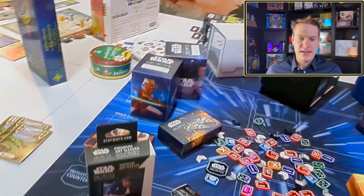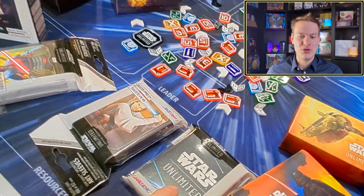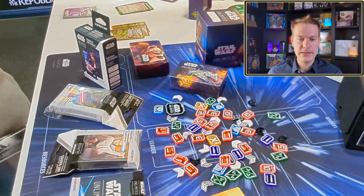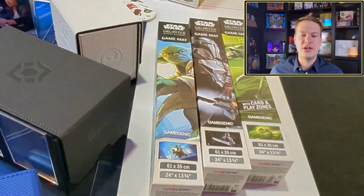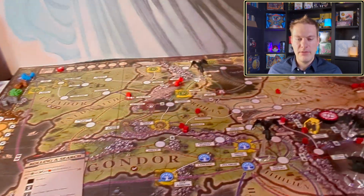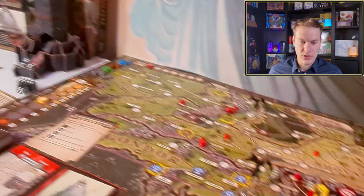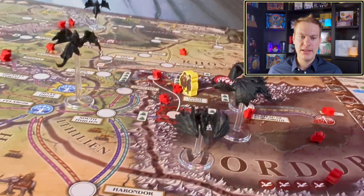I just wish they hadn't let X-Wing die, but I'm not gonna go into too much detail about that. Of course, they make loads and loads of other cool things. Oh, by the way, don't forget to have your tea. As I said, loads and loads of other IPs, of course, Lord of the Rings, etc. Very fun. But what I was most interested in, of course, was hearing more about the new Star Wars Unlimited extensions.